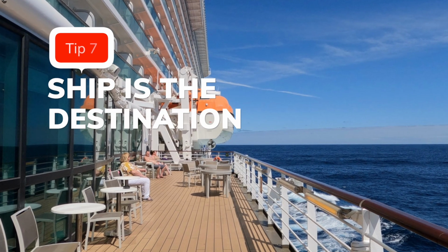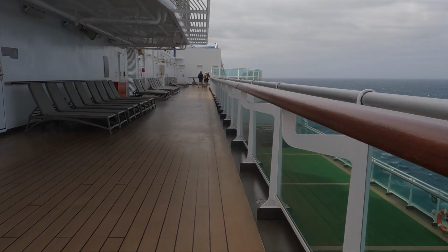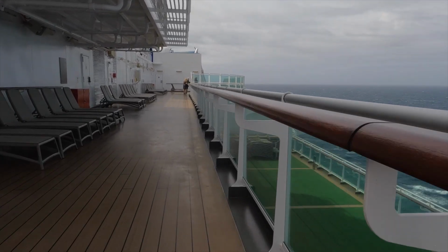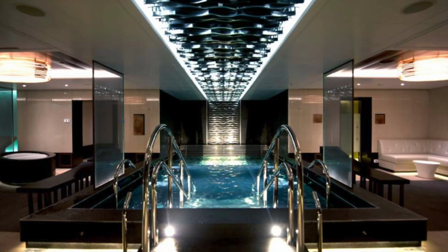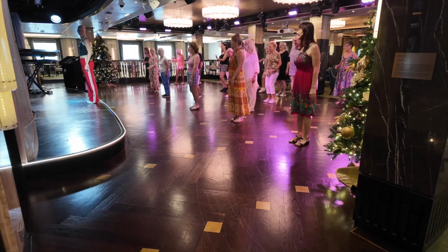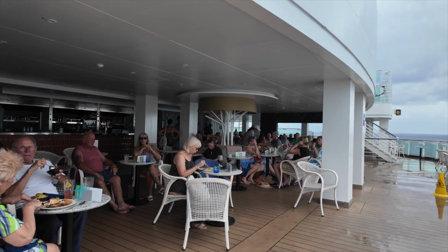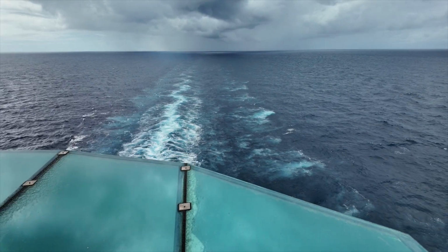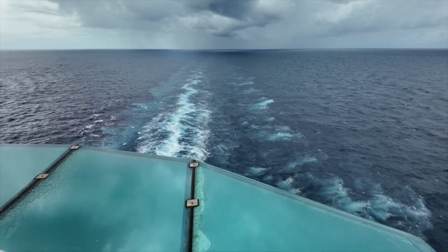Tip 7. The ship is the destination. This is something I really love about transatlantic cruises. You finally have time to explore every nook and cranny of the ship. Try the spa, attend a lecture, take a dance class, watch a film, or just sip a cappuccino with an ocean view. You're not rushing off to port. You can genuinely relax and enjoy everything the ship has to offer.